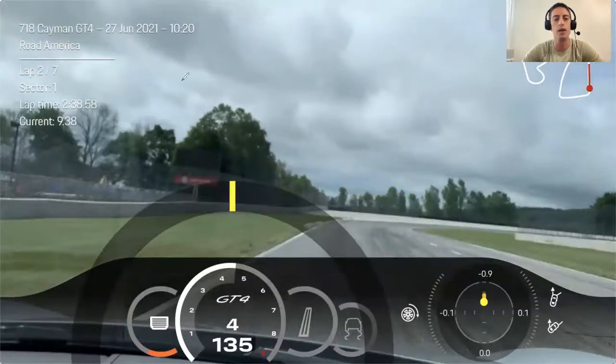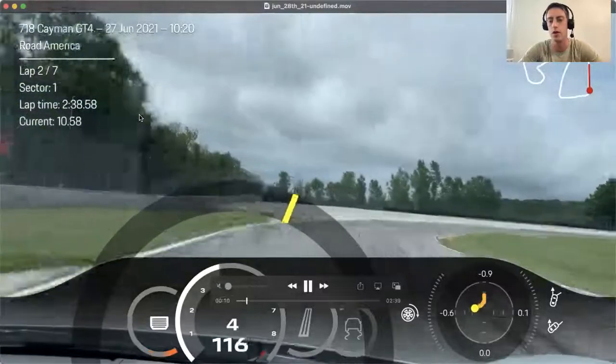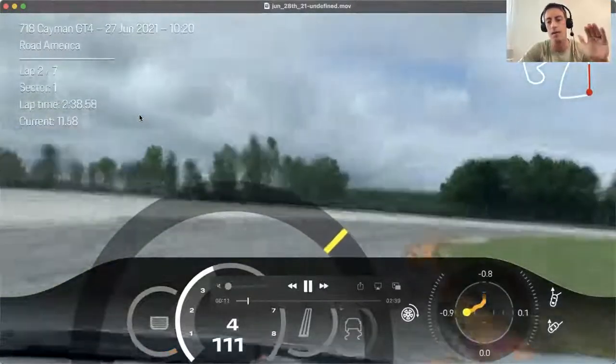So what I want you to think about in turn one is really trying to ramp up to peak brake pressure a little bit earlier and then trailing off. That's going to allow us to brake deeper and stay full throttle longer on that front straightaway, which is what we want to do. But really solid job trail braking down to the apex point.